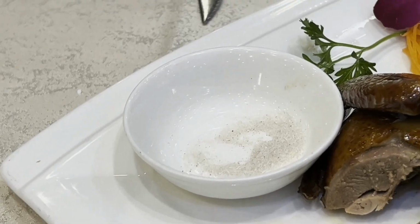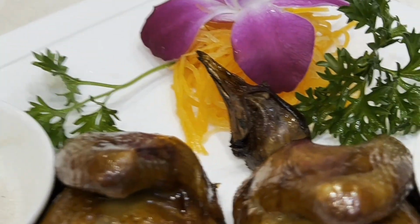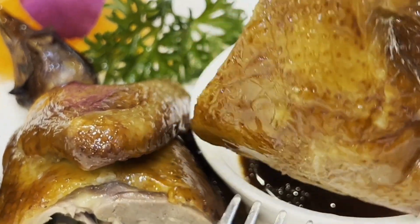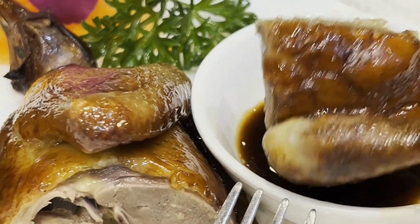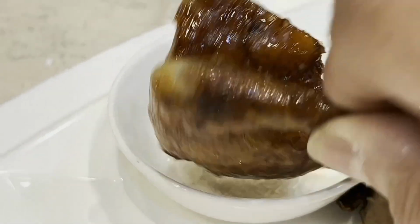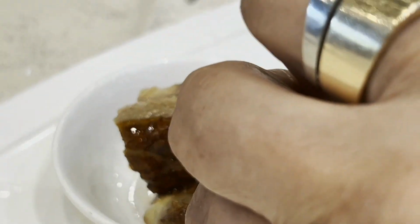So what I'm going to do is just use my fingers, dip it in that, I think it's probably high-end soy sauce. This place is really high-end, so dip it in the high-end soy sauce. And then you can also dip it in the salt. Sometimes they bake the salt, and sometimes they stir fry the salt. What a combination. Look at that, look at that.